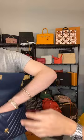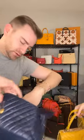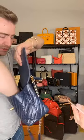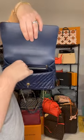So go show her this. Let's do a full tour on this because this is the one that she was asking about, so we can give her a very good price for this one. Coming with the card. Do you have dust bag for this? No. Sticker and 26. Card. Series 26. So this is 2018.